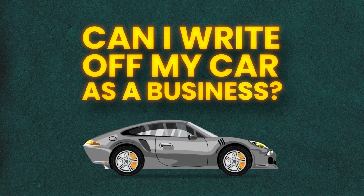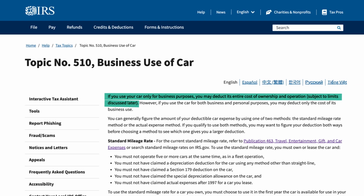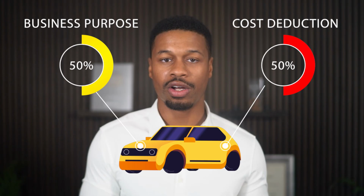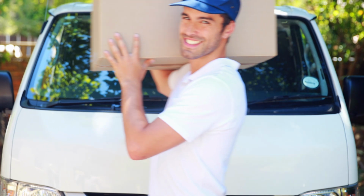All right, so the first question I typically get when it comes to cars is, well, can I write off my car as a business? My answer to this is simple. Yes, you can if you use your car for your business. It's that simple. The tax law is very clear. If you use your car for business purposes, you can deduct it. So if you use the car 100% of the time for your business, you can deduct 100% of the cost. If you use your car 50% of the time for your business, then you can deduct 50% of the cost, and so on. So if you want to write off a new car, all you have to do is use that car for your business.